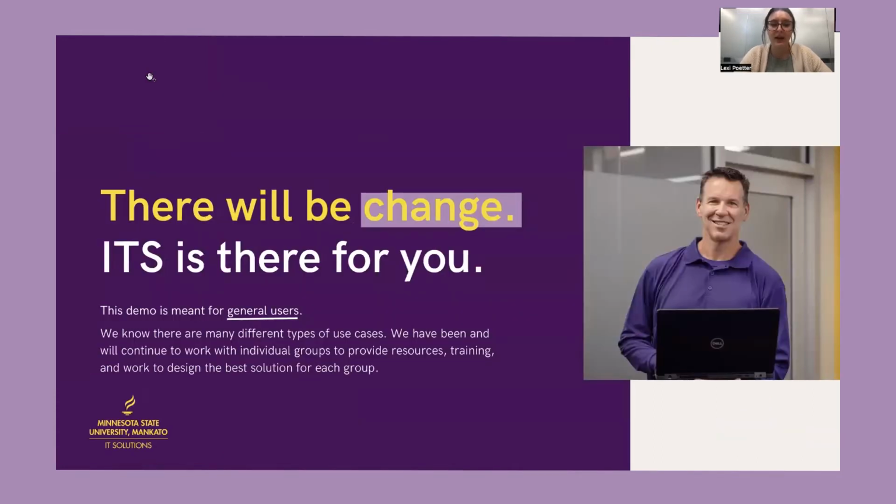So I want to mention that there will be change on campus. The telecommunications system is due for an upgrade, but ITS is going to be here for you throughout the whole process. Really, this demonstration is meant for general users, but we do know that there are many different types of uses on campus with phones. Some users may be very heavy phone users. Some may even be part of a call center here on campus. But we have been and will continue to work with individual groups to provide resources, training, and really work to design the best solution for each group.